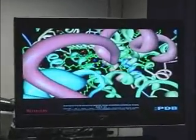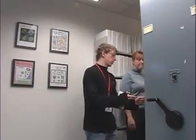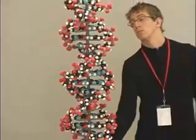It really is a great tool for researchers and Rutgers students to use. We have courses which use the PDB as part of the curriculum, and we teach students how to use the information and then how to do their own research using the PDB.